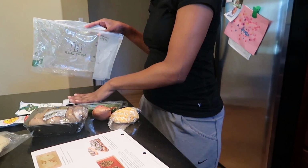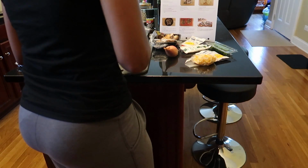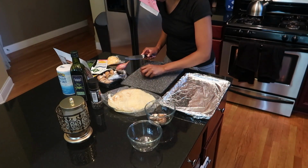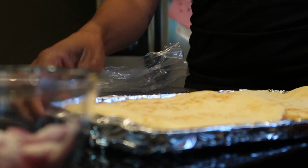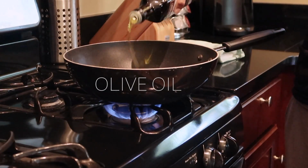I'm just gonna lay everything out because all of the ingredients for this recipe are all pre-packaged and pre-measured, and so there's not much waste. Everything is just exactly what you need for that actual meal, so I'm loving it. This saves me so much time. So all I'm doing is preparing the mushrooms. I'm going to also prepare the pizza crust and just pop it into the oven for a few minutes. And since I didn't have to measure anything, all of my ingredients got prepped really fast, so now I'm ready for the stovetop part.